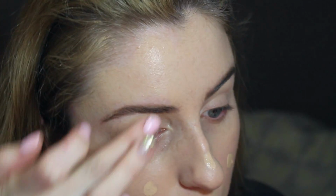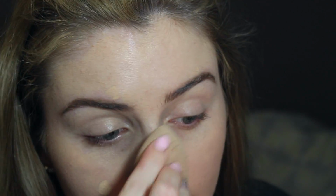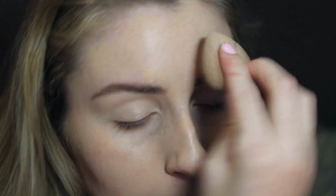My face is very dry, very flaky, and it does not look good with many foundations, like very few. Even right after I apply most foundations, you can see it on my face. This, you can't even tell that I have anything on my face. After a few hours you can, but honestly, I don't even care because it looks so good. It doesn't make my face look crinkly.